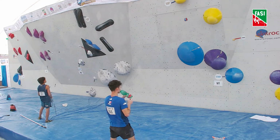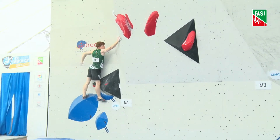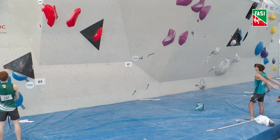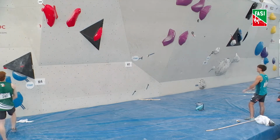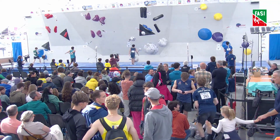Yeah, but he's so comfortable on the start of that boulder, he's still got 2.5 minutes left. I'd fancy his chances. But let's take a look at men's four briefly there. We have Michael O'Neill on the extreme left.